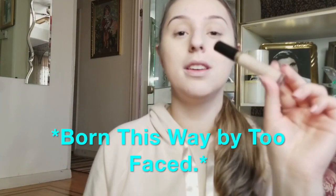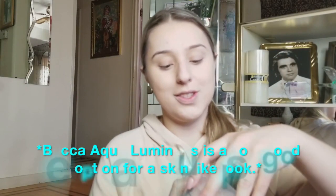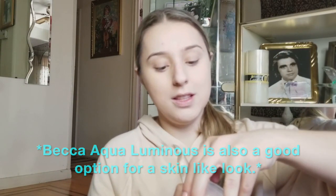What I want to do here is make it a little bit brighter. So I'm going to take my Too Faced Born With It concealer in the shade Light, and I'm just going to bring it down here, bring it up there. I don't want to go in with my Tarte Shape Tape because if you're doing a natural glowy type look, Tarte Shape Tape, as much as I love it, it's not natural by any means. It's a beautiful product. It's just not one of those sheer type of concealers.